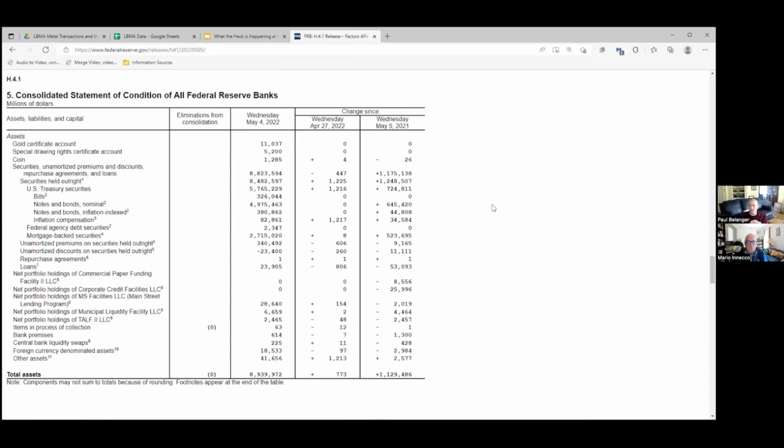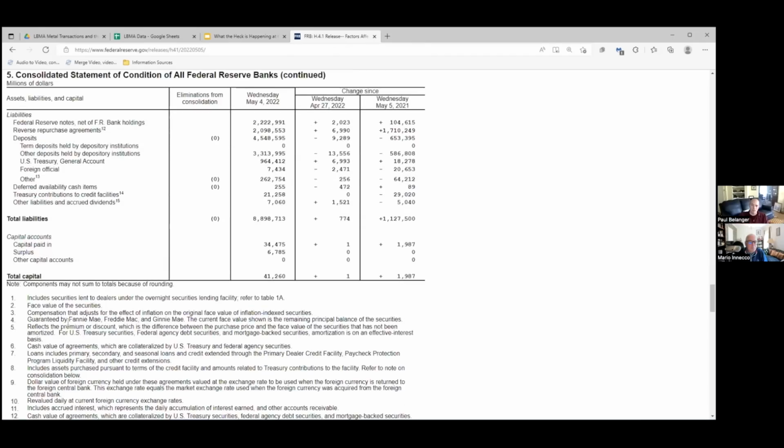In reality, they're actually not as leveraged as they might appear on paper, right? But this paper game is more or less an illusion. Everything that we call the dollar is a credit illusion. So let's go through the balance sheet quickly here. There are two tables in Table 5: assets and liabilities.